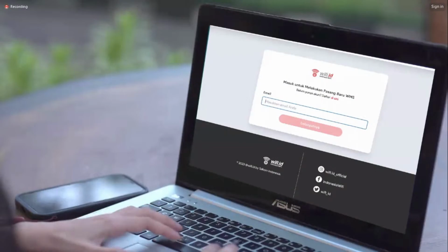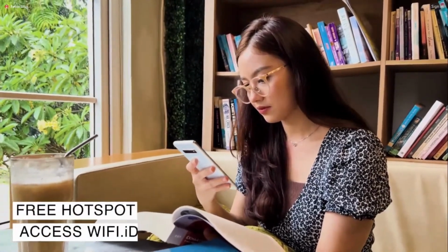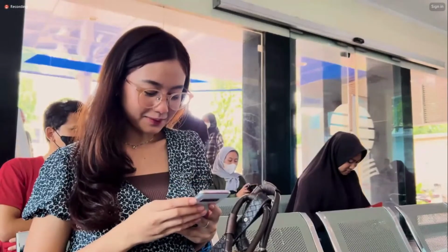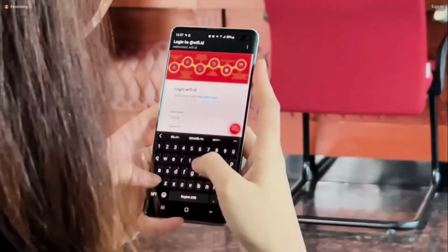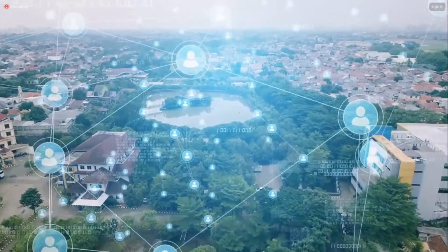2. Complimentary access to Wi-Fi.ID hotspots, which is the result of cooperation between UT and Telkom. These hotspots are available at equipped locations and have been installed across all regional offices of UT.